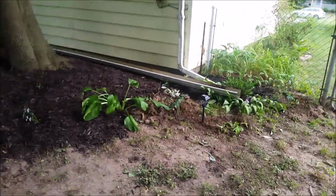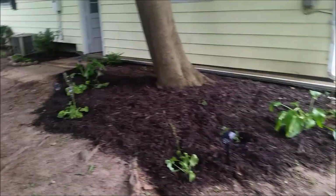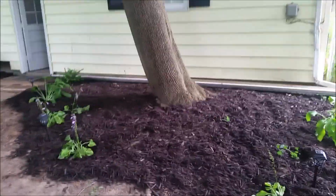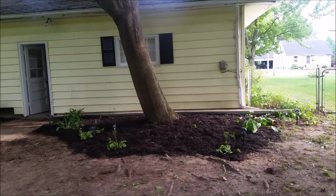So we'll get some patio furniture in here picked up real soon, and we'll get another load of mulch picked up, and we'll get it all spread out, and we'll continue to show you how our progress is going with some natural landscaping in this vignette.